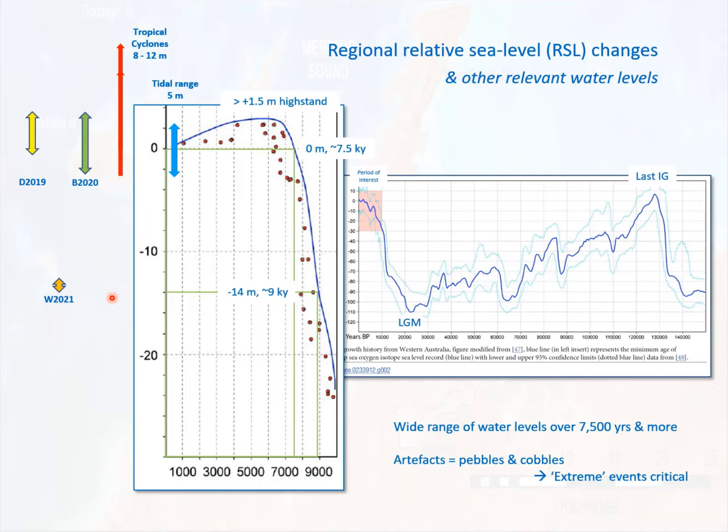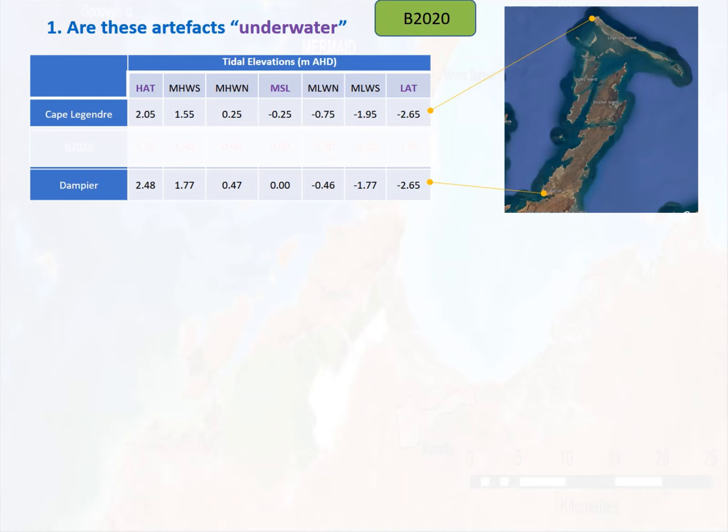Right, the reason why the cyclones are so important is because most of these artifacts, and I should have shown you the scale, are between 4 centimeters and about 40 centimeters in diameter. So they're pebbles and cobbles. Right? They're not going to be moved by normal day-to-day processes. They're only really going to be moved by extreme events, such as tropical cyclones. So the occurrence of extreme events is critical in understanding whether or not these artifacts might be in situ.